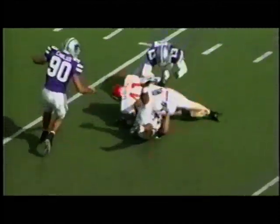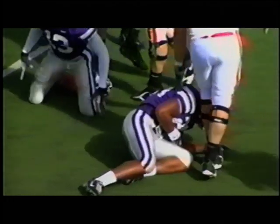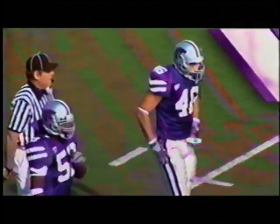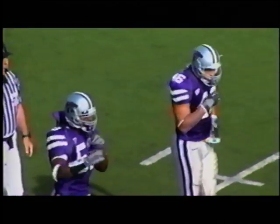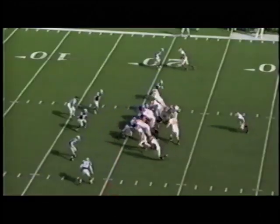Well, the true freshman had to pick up a blitz. Now, he didn't do it in classic form. Josh Johnson went up and kind of stuck out his arm and could have been possibly called for a hold, but he did get in front of Zach Dials. That allowed quarterback Brett Meyer to find his receiver, Ben Barkham, down the middle, and Iowa State converts.